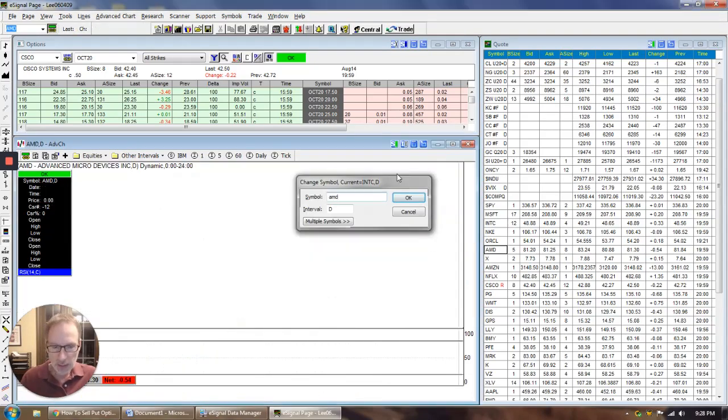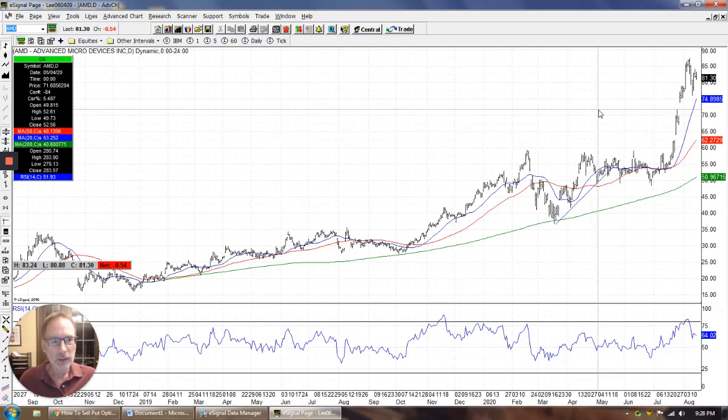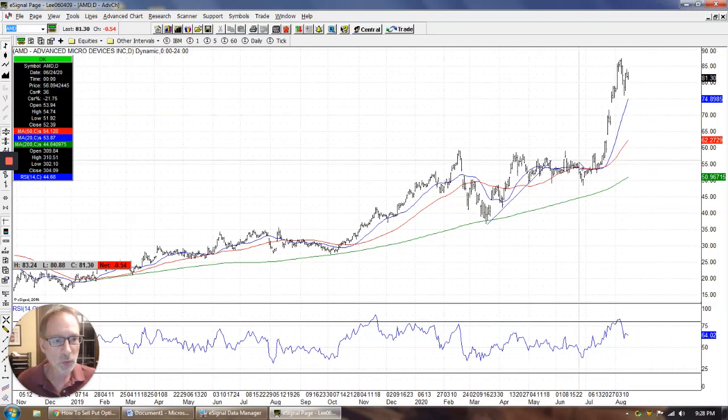Conversely, its ugly stepsister, which is not ugly anymore, is AMD. This is a chart of AMD, and it's just powered higher at Intel's expense. Intel goes down, AMD goes up. We've been selling lots of puts on Intel, put spreads, doing real well with AMD, I should say. So we like AMD. It's looking strong, keeps going up.